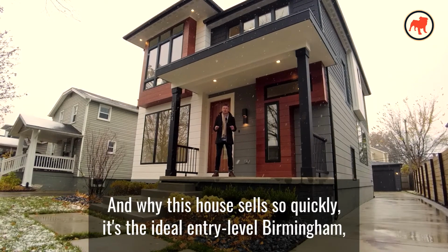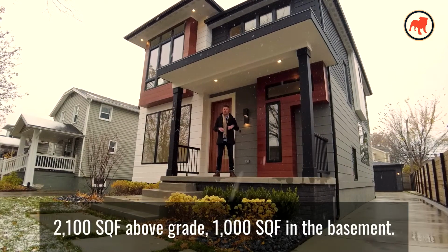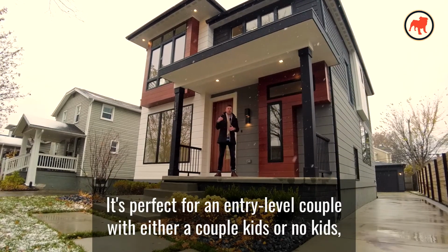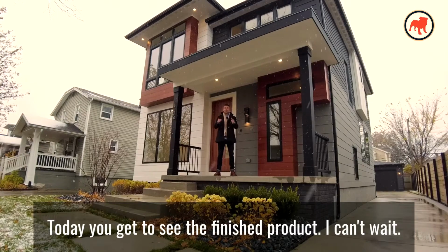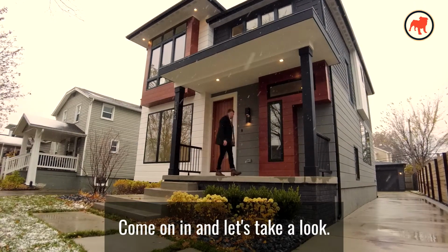And why did this house sell so quickly? It's the ideal entry-level Birmingham new construction home. Around $1 million, 2,100 square foot above grade, 1,000 square foot in the basement. It's perfect for an entry-level couple with either a couple kids or no kids, a few dogs. Great location, close to town. Today, you get to see the finished product. I can't wait. Come on in, let's take a look.